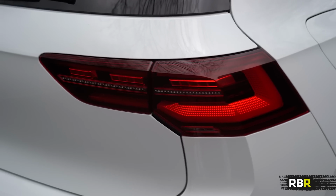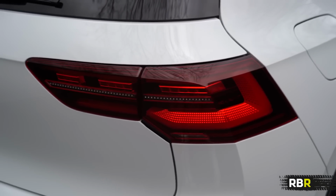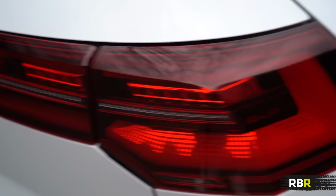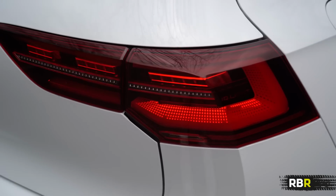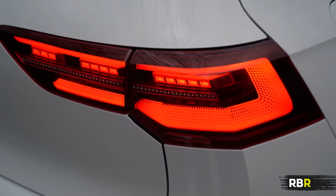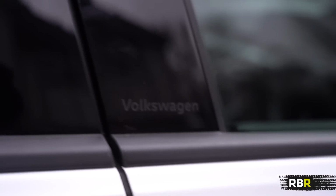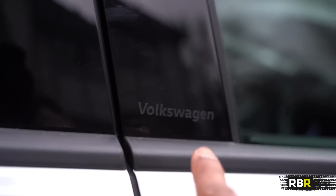I actually really like the rear lights. I like how they're a little bit slimmer. I like how the ones on the side are a little bit larger than the ones on the boot lid. And I really like the animation and the light design inside. It looks very smart. I really do wonder though, was the Volkswagen name needed on the B pillar? I mean, what is going on with that?